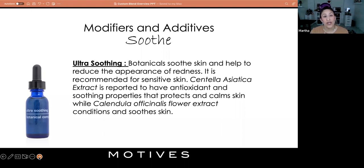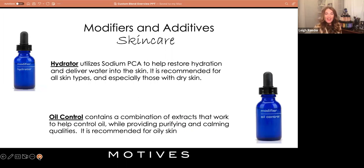Absolutely. We also have some additional skincare additives such as hydrator, which utilizes sodium PCA to help restore hydration and deliver water into the skin. It is recommended for all skin types and especially those with dry skin. We also have our oil control, which contains a combination of extracts that work to help control oil while providing purifying and calming qualities. And it's recommended for oily skin. You can even put both of these in your foundation if you have combination skin. That way we can put a little hydration into those dry skin areas and help a little bit with those oily areas with our oil control.